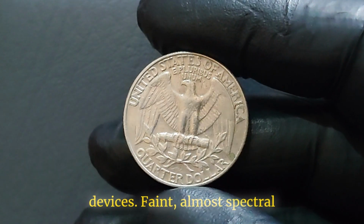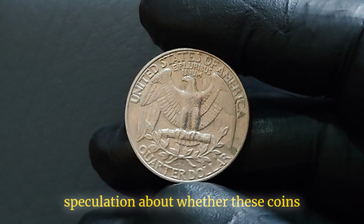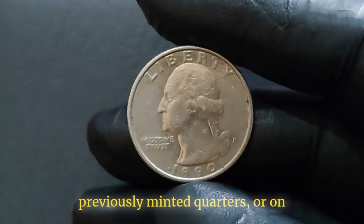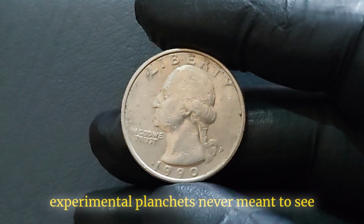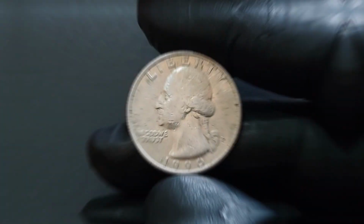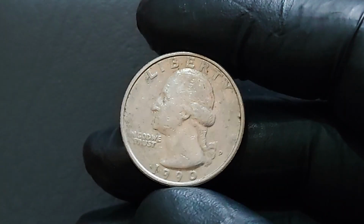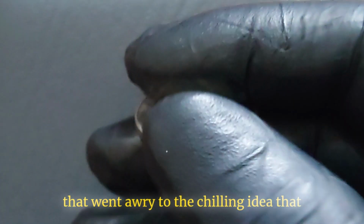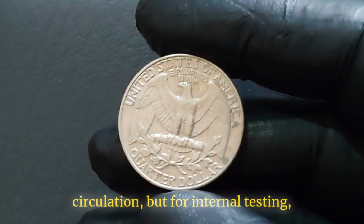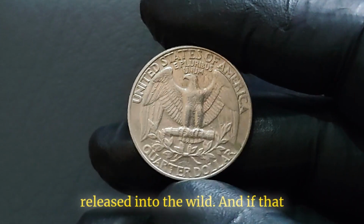Faint, almost spectral outlines of lettering or design elements that shouldn't exist, leading to speculation about whether these coins were accidentally overstruck on previously minted quarters or on experimental planchets never meant to see public release. And such a possibility opens a Pandora's box of theories, ranging from sloppy die maintenance to intentional destruction of older stock that went awry, to the chilling idea that these might be remnants of secret die trials, pieces struck not for circulation but for internal testing, only to be accidentally, or deliberately, released into the wild.